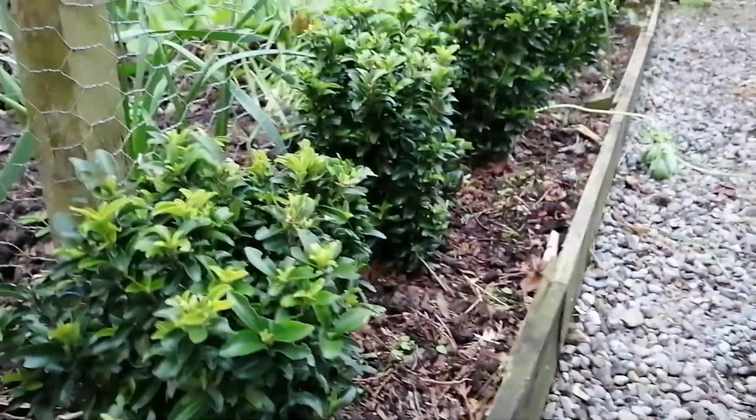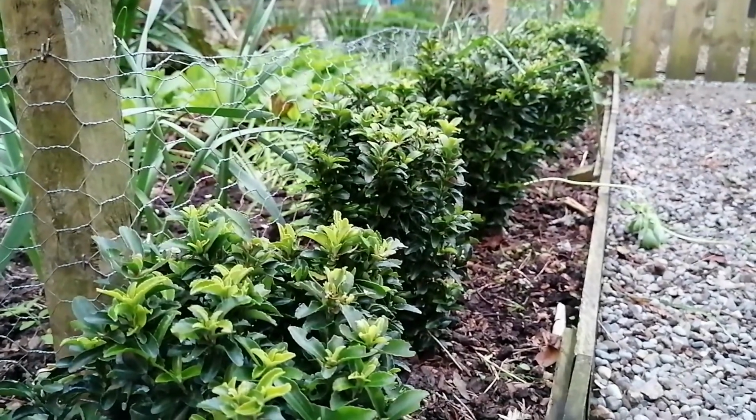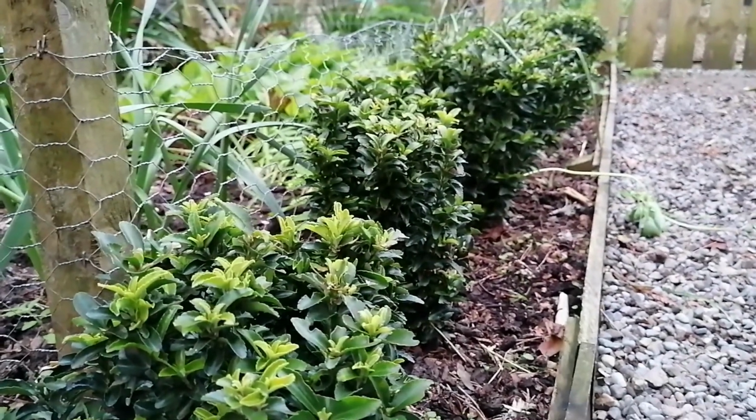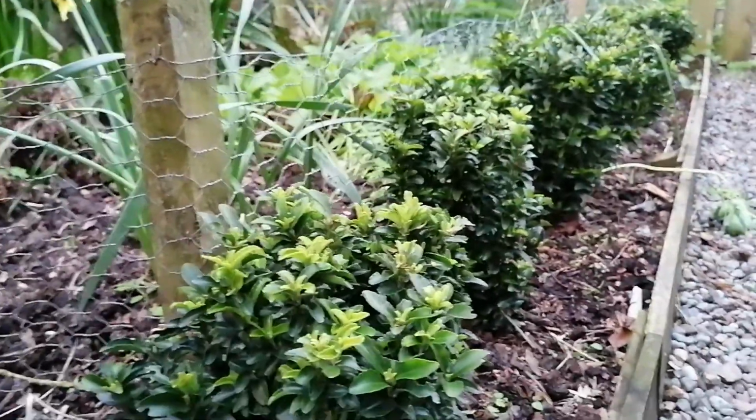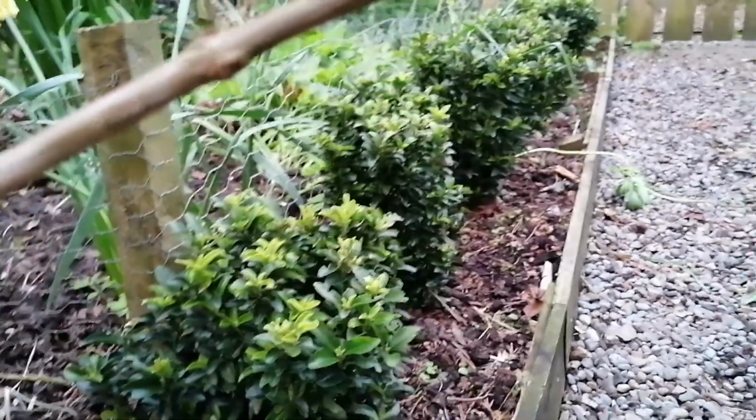So we've decided, instead of planting box, we're planting this plant, which is euonymus. I think this variety is Green Spire, so it's Euonymus japonicus. Japonicus meaning from Japan, and I think Green Spire just kind of means it's an upright small variety.